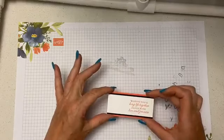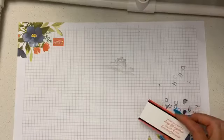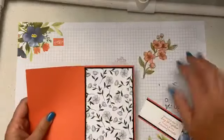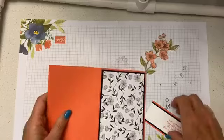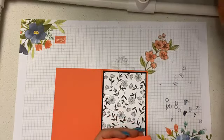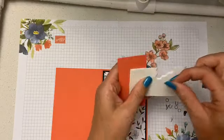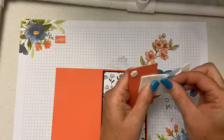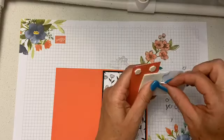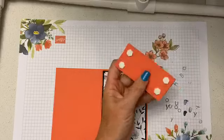Okay, so there we go. We've got that. Now there's a reason why I've left this blank, and I'll show you that in a moment. So come back here. I think I'm going to put my sentiments up on the big dimensionals, just to give it a little bit of texture or character, I guess, by putting it up.